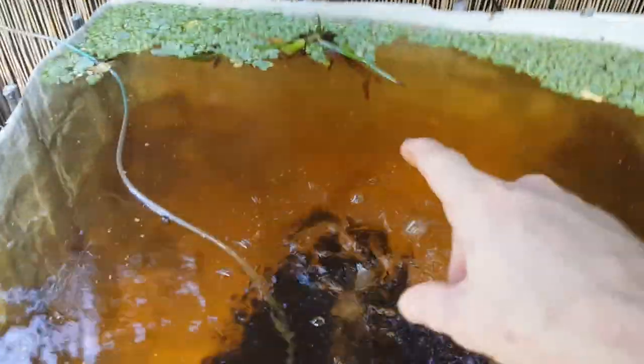But they actually already are breeding, and I'm pretty sure they spawned for me, because I think I moved plants out of here into there, and now I have a bunch of babies. But then over here we have some red velvet swordtails that need to get moved to a bigger pond.